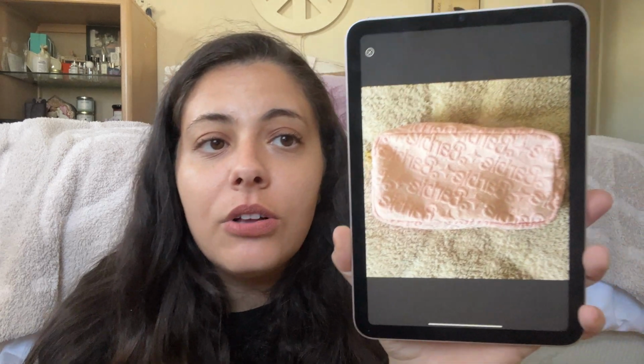Once again, a terry cloth. This was the Barbie collab, and this was the only pouch that I got from them, and I was kind of skeptical about selling it because I wanted something from the Barbie collaboration, but I didn't like the terry. I didn't really like the color. It didn't keep its shape, so I was just like, time for you to go as well.